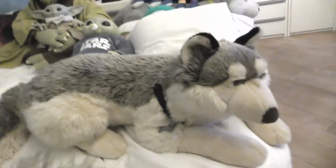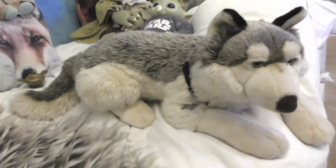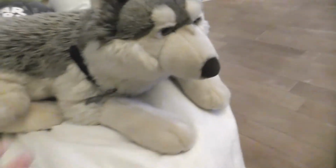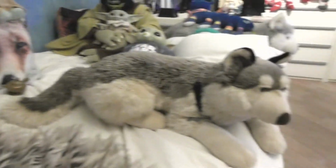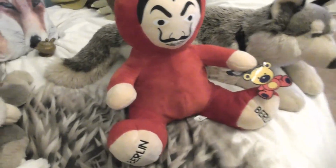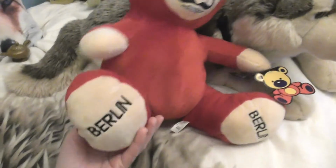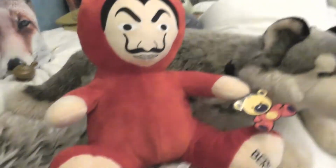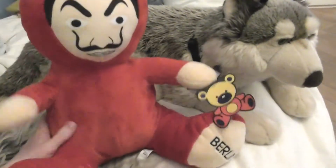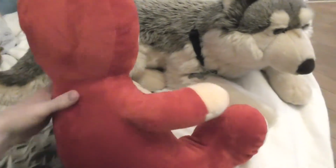Now I'm going to show you some plushie stuff. I have been collecting a bunch of plushies. And, well, maybe I can just start with Berlin here. Berlin is from Money Heist. He's so cute. He's huge. I've been getting rid of my Moscow and my Oslo because he took a bit of place. I was really glad to find a character I was pretty much fond of in the series, which is Berlin. He was a pretty nice bargain. He's adorable. Really glad he's here.